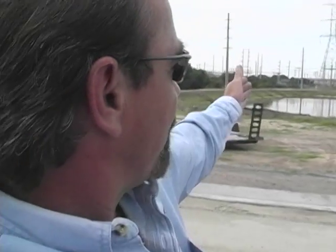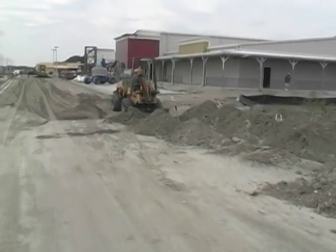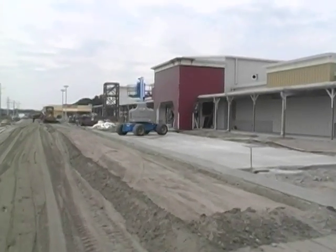A great place for events. You can see over here, we have our large lake right here. There'll be a lighted fountain in the middle. Again, to the right over here will be our range for our cattle. And we're coming up to the store right now. Again, the store is a 50,000 square foot facility, plus a restaurant, which is another 3,000 square feet.